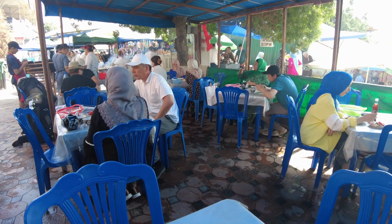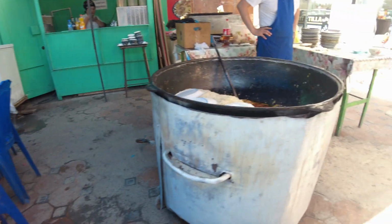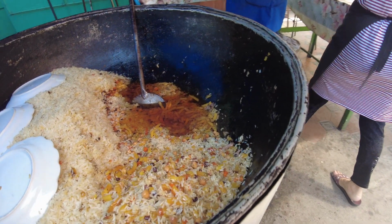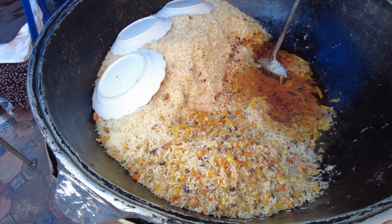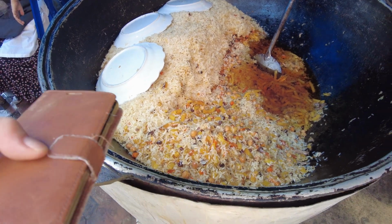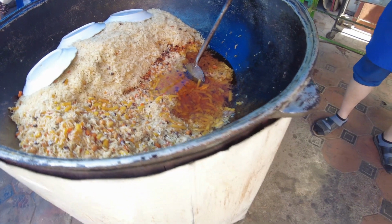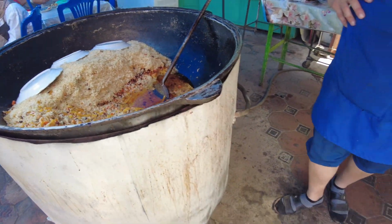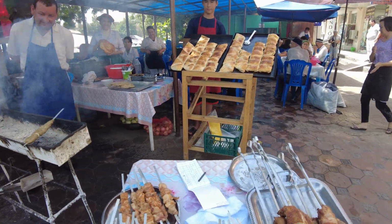Good? Good. Okay. It's pretty packed. Shalom. Looks good. What is that? Yes. And you put meat in it later, do you? Yeah, you put meat in. Oh, that's meat there. Yeah. Bye. Bye.